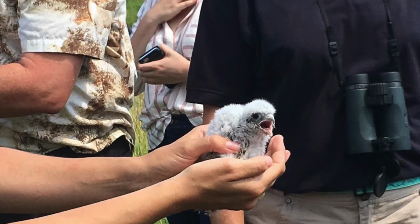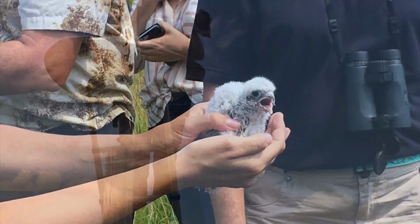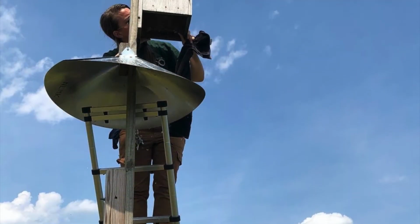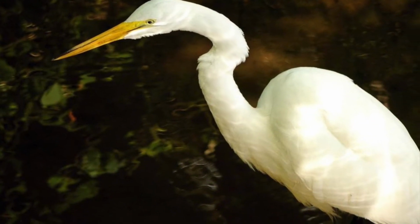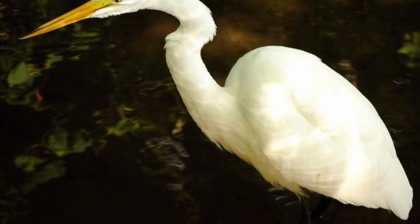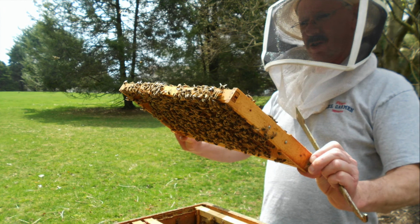Through a partnership with a local environmental organization, we provide nesting boxes for endangered American kestrels. The diverse habitats here attract dozens of bird species and also help support our honeybee colonies.